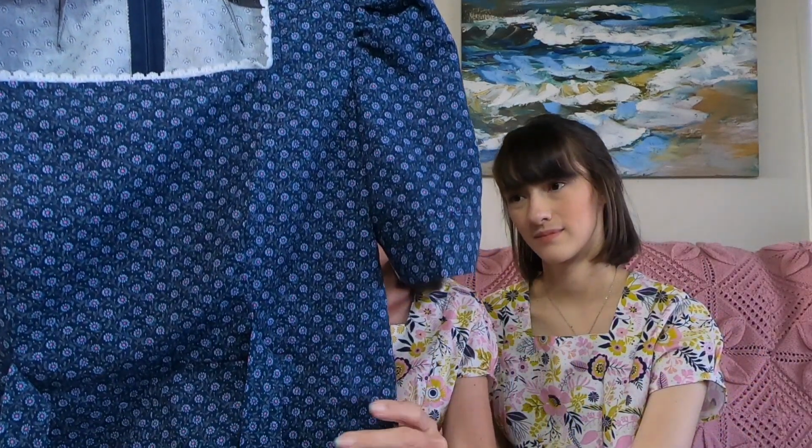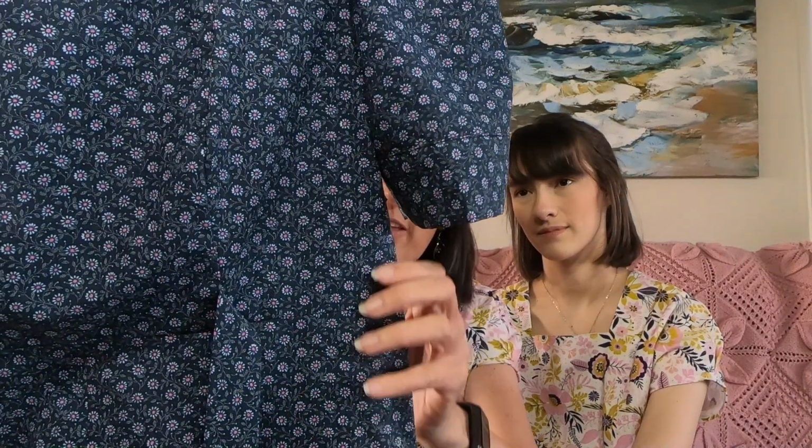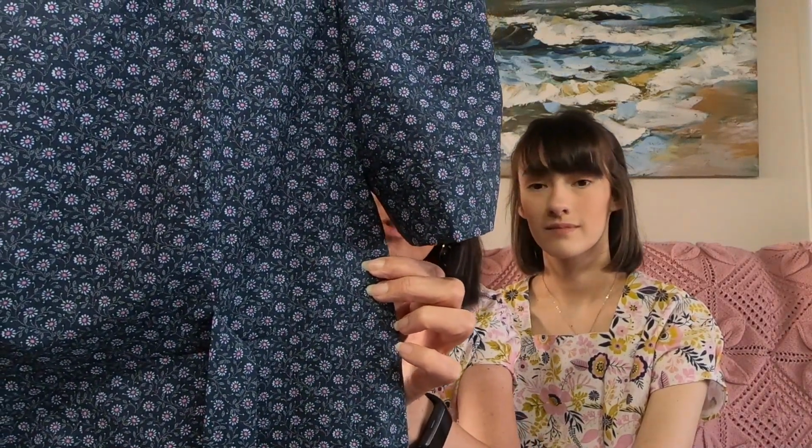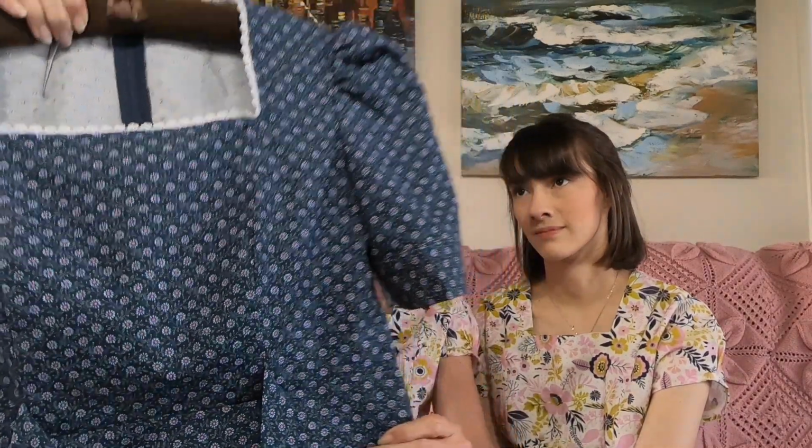And then Mum tried my dress on, and she decided that she would do the same dress with a few fit alterations just to make it fit her a little bit better. So this is the dress that I've made, and I used this beautiful sort of navy fabric with little daisies on it in light blue and pink. I've loved this fabric for quite a while, and I haven't known what to make with it, so I thought this was actually a really nice dress to make with it.